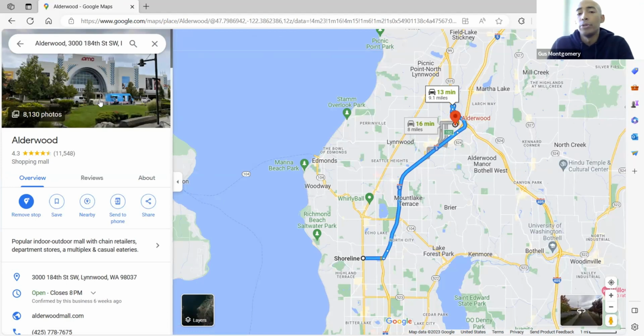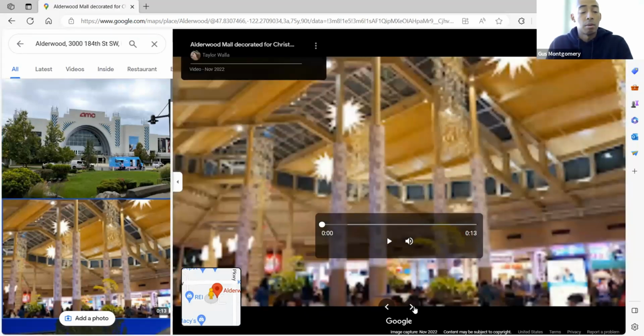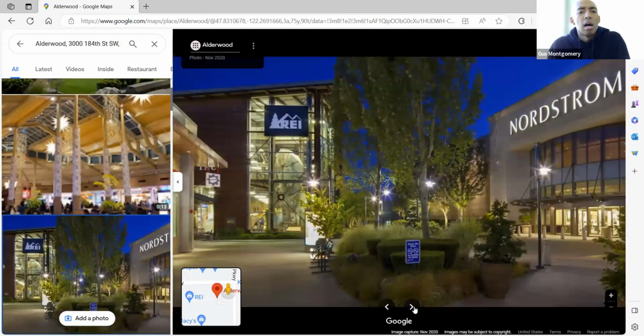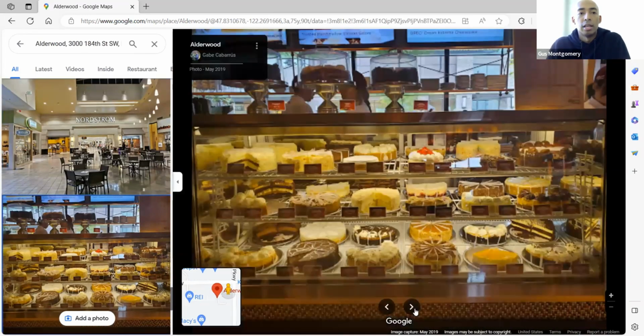The Alderwood Mall is a popular indoor-outdoor mall with a bunch of department stores and AMC. I've talked about this mall quite often on my YouTube channel because it's such a nice mall, super packed. They're saying that malls are dying, which they are at some locations, but this mall seems to be thriving. A lot of good options as far as stores, as you can see in the picture, like Nordstrom and REI, and a lot of good restaurant selections as well. Definitely want to shout out Alderwood Mall and the Northgate areas for shopping options in the Shoreline area.